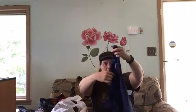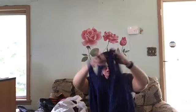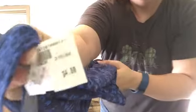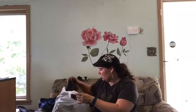This I grabbed just because it's new with tags. It's So Brand, $30 tag price at Kohl's. And So Brand actually sells pretty well for me. Their price was only $4, so I paid 40 cents for that. And yeah, I'll probably get $8 to $10 for it, but I'm okay with that.